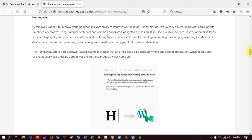Hemingway's goal is to improve your grammar and vocabulary. To improve your reading, it identifies passive voice and adverbs in phrases and suggests simplified alternatives. Long complex sentences and common errors are highlighted by the app.